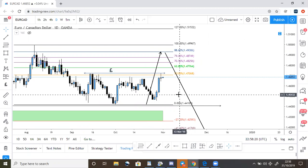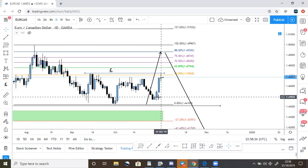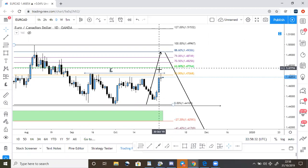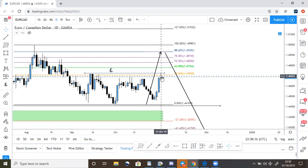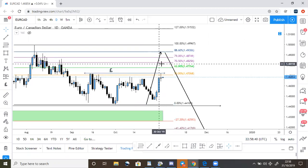We start off by looking at Euro Canadian dollar. Now, if you recall, we had the market outlook on Monday, the 28th of October, when price was around here. And we did say that we were looking for price to come up to clear liquidity. And of course, what we were looking for is price to come into a discounted zone before we look at making any type of sell.